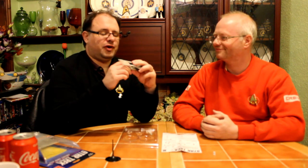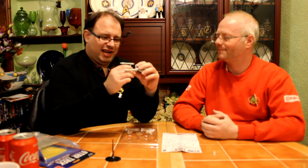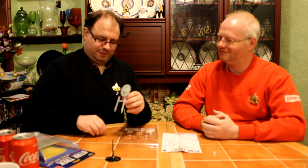Snap fit doesn't work very well for the Enterprise, does it? It needs glue, I feel. I mean, it's not hideous, but it's all right. Yeah. I can see a kid losing their patience with this very quickly, and as an adult, to be brutally honest, no.